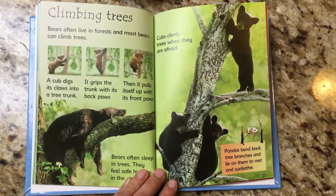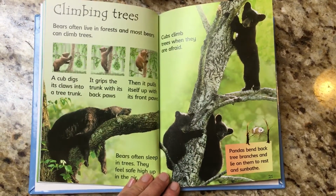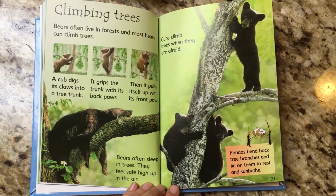Climbing trees. Bears often live in forests, and most bears can climb trees. A cub digs its claws into a tree trunk. It grips the trunk with its back paws, then it pulls itself up with its front paws.